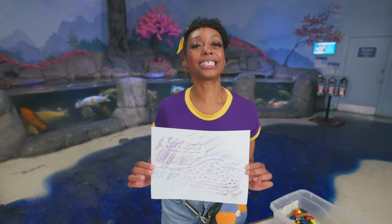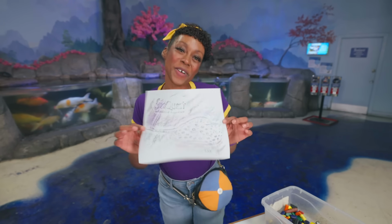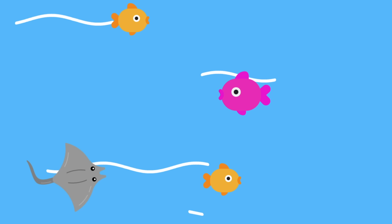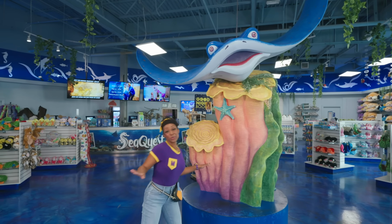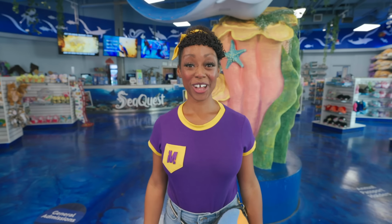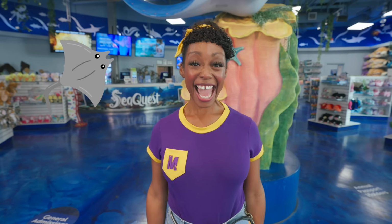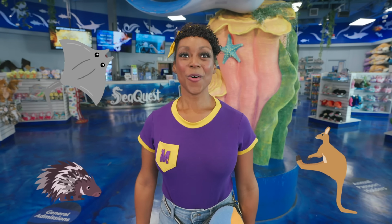I think I'll name my stingray Shirley. Come on, Shirley, let's swim away. Look, Stingray, I can move like you. Whoa, that was so much fun meeting all those stingrays and Azalea the wallaby and Quilliam the porcupine. Wow, those animals were so cute.